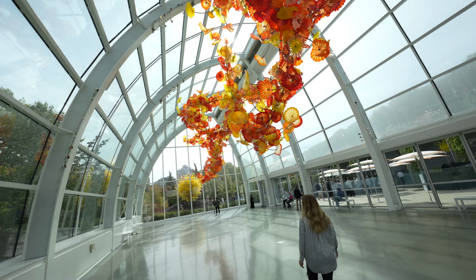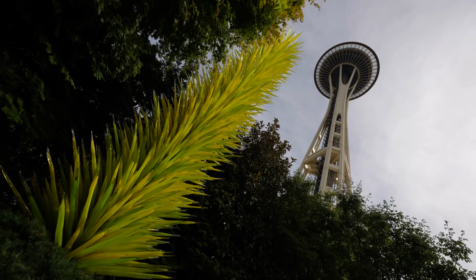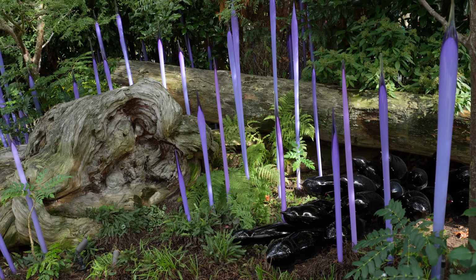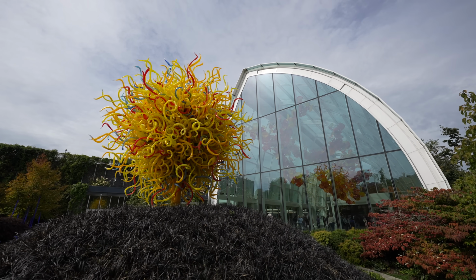The last area to see before leaving is the gardens themselves. Here you'll see how he perfectly incorporated his pieces into nature, and you can get some more great views of the Space Needle and the glass house. I've been here many times, but I always love going back to see it again, and it was cool to be able to introduce it to Amy as well.